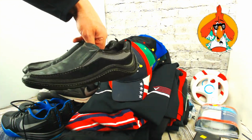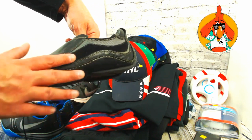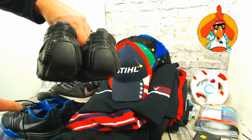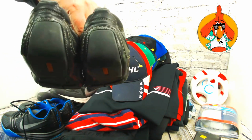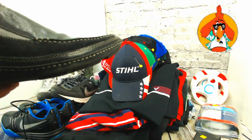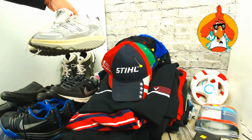This here's a really nice pair of Cole Haan driving loafers. We've got the suede and the leather, just really nice. The Nike Air. What denotes the driving loafer is back here on this heel. This is where it kind of rocks when you're driving, along the floorboard and stuff like that. So these here are a really nice pair of driving loafers.